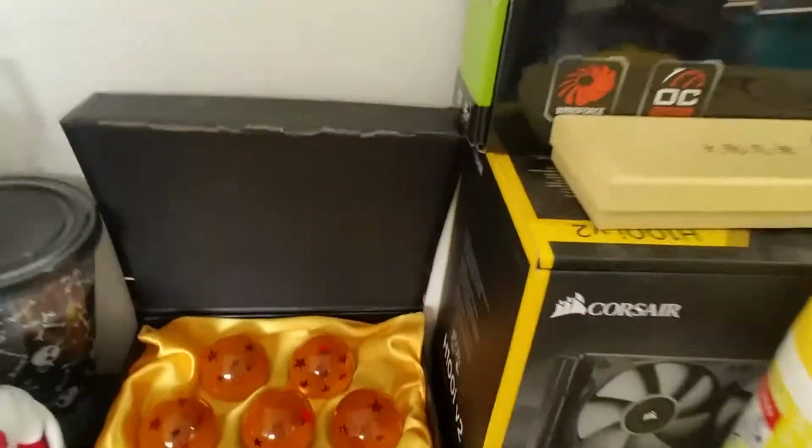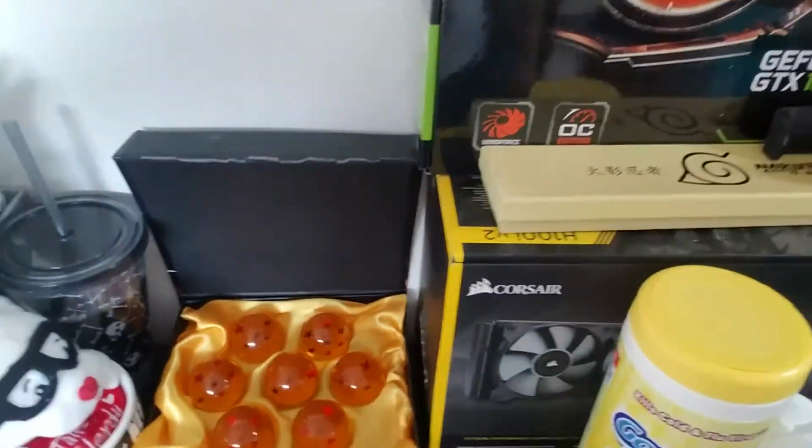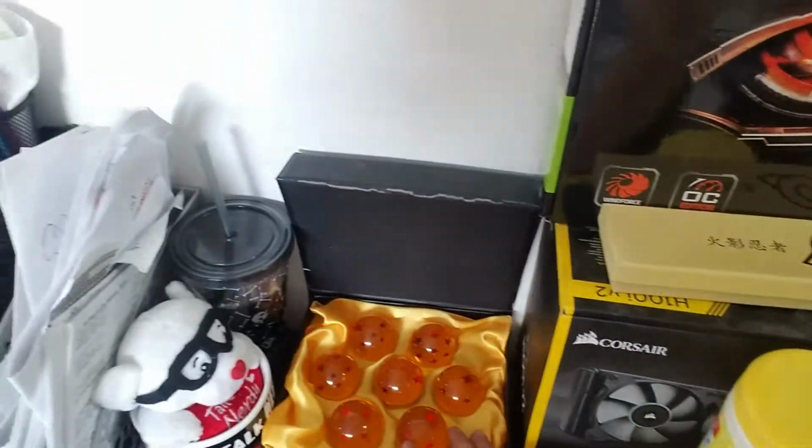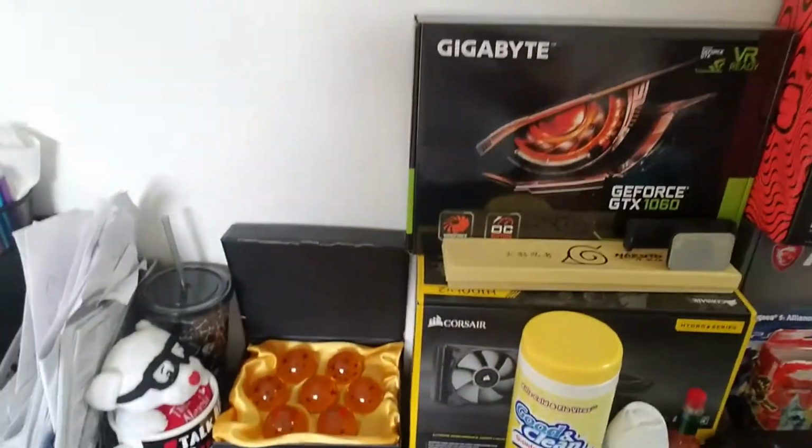And I've got the Dragon Balls. Gotta keep those here whenever I need a wish, Shenron. I can always believe in you. I can always trust you.